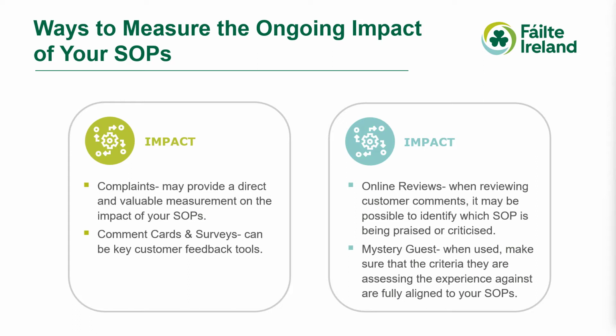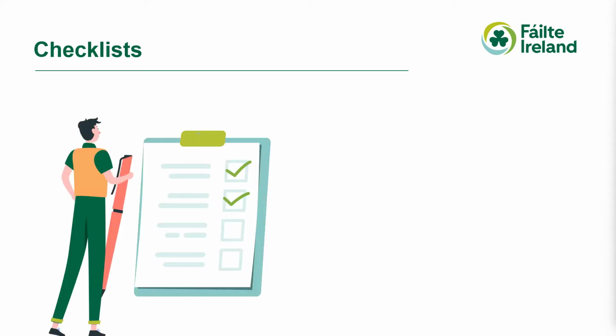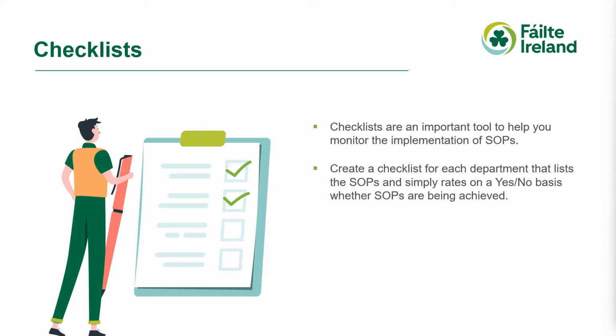We will examine the issue of continuous improvement in the next section. I mentioned a moment ago that we would return to checklists as they are a simple but vital tool for helping you monitor the implementation of your SOPs. You should create a checklist for each SOP in each department and simply rate on a yes or a no basis whether the SOPs are being consistently achieved.